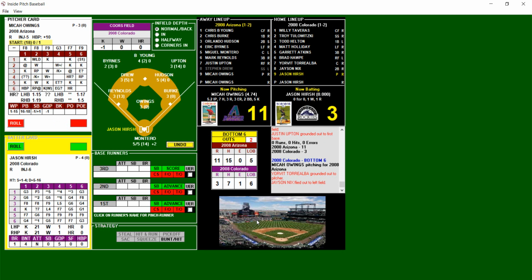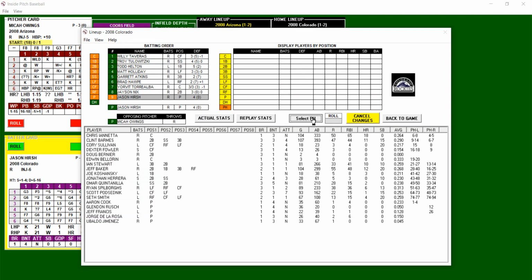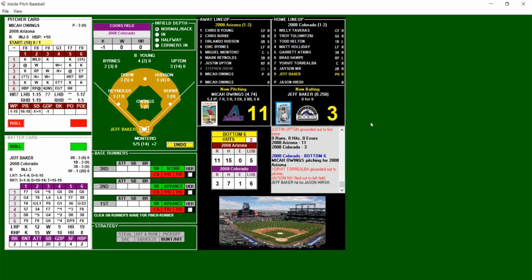And taking a look here, Owings is tired. They're going to go out to the mound to talk to him. He says he can do it, and they give him the okay. Jason Harris, are they going to let him take this hit? No, they are not. So they're going to bring in Jeff Baker to take the hit. Jeff Baker batting a .250 average. Here's the pitch. He is pinch hitting for the pitcher. And that's going to be 3-5. That's going to be a strike. That's a 14. That's an 11. And they struck him out.